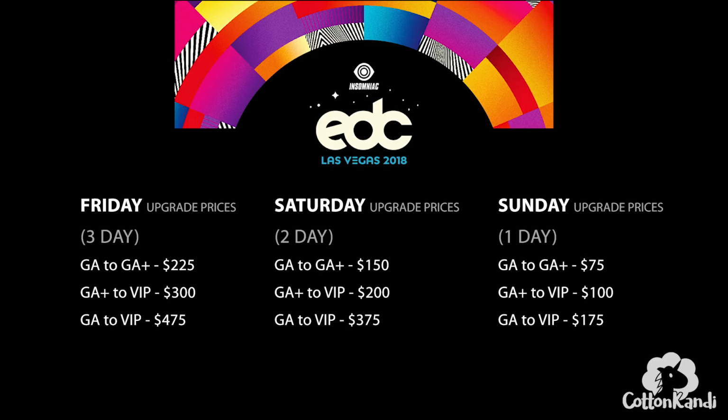If you want to upgrade to VIP for just 1 or 2 days just to try it out, you can. Again, here's the chart for the upgrade pricing. So this is actually what my friend Lindsay did.